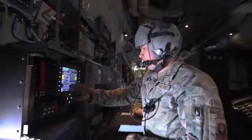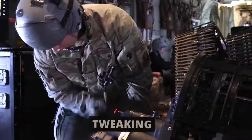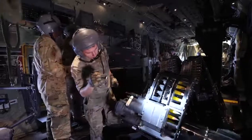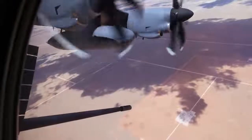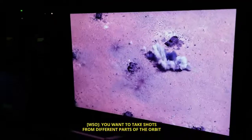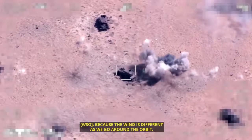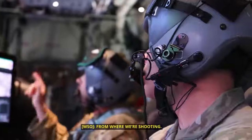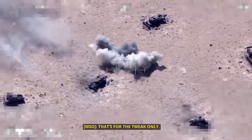Before they're ready to fire, the guns have to be adjusted through a process called tweaking. This is very similar to lining up the sights on a rifle or shotgun, and for the AC-130, it involves firing rounds at different points in the gun orbit, so wind adjustments and other corrections can be made. We want to take shots from different parts of the orbit because the wind is different as we go around the orbit. Right. And you got to remember, we're over 1 mile away from where we're shooting, so that's why the wind can change from up here to down here. So that's for the tweak only.